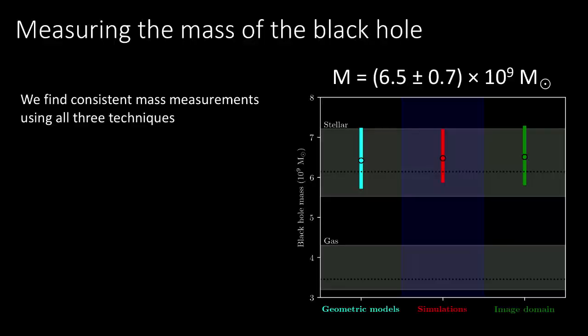In practice, we apply all 3 of these techniques to measure the mass of the black hole in M87. And we find that all 3 give remarkably consistent measurements of about 6.5 billion times the mass of our sun. This is an enormous black hole. Even by supermassive black hole standards, this thing's a real whopper.